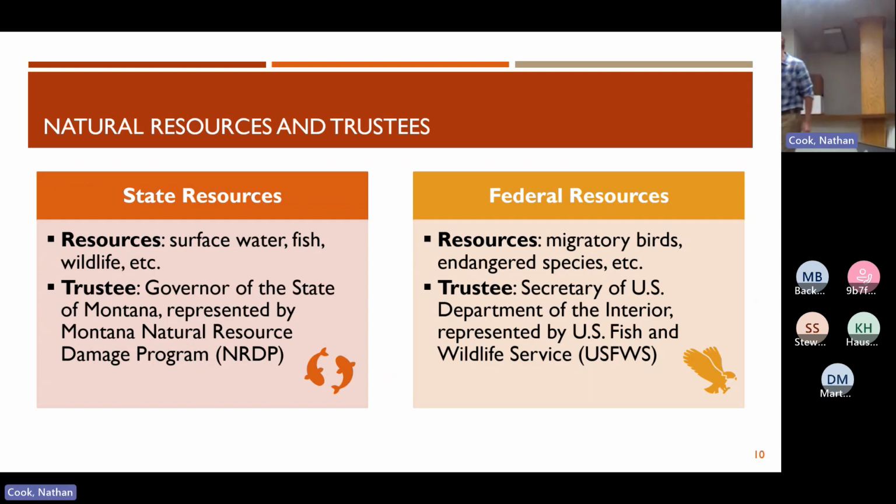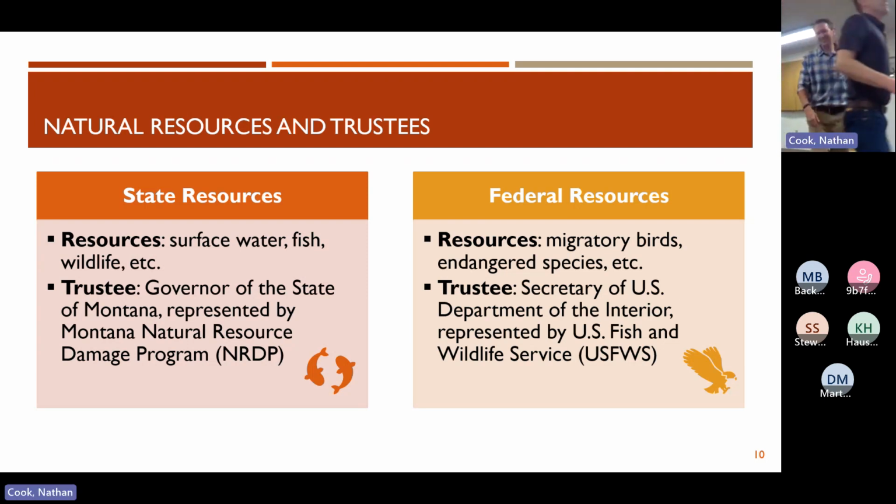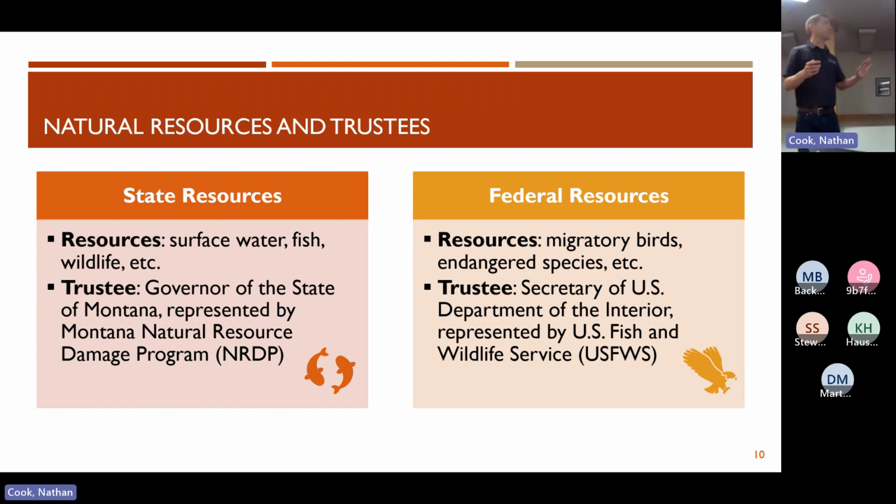Okay. So on this slide, we're looking at different natural resources and how the state and the federal agencies divide up our responsibilities for these different resources. As a state, we focus a lot on surface water, fish, and wildlife. And like I've said several times, we work as a representative of the governor of Montana. Federal trustees tend to focus more on migratory birds and endangered species, like Brian said. And they're technically working on behalf of the Secretary of the U.S. Department of Interior.